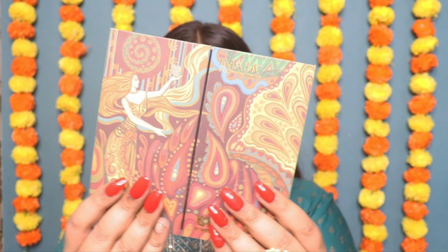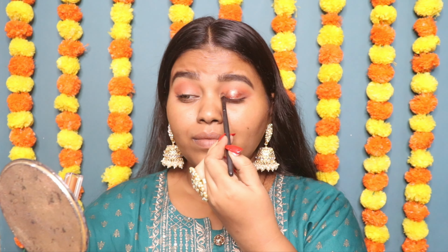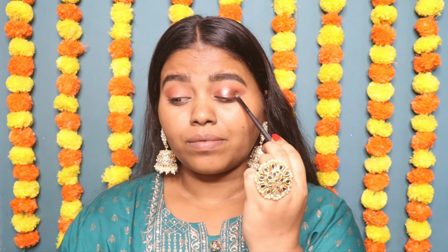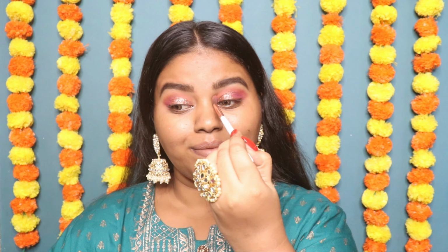Then I'm going to use this Sugar eyeshadow stick and use the glitter part on the center of my eyelids. Then using a shader brush, I'm going to give it a cut crease look so that it could look even better. Then using this loose glitter, called Stardust from Forever 52, I'm going to pat the glitter on my eyelids, like you can see over here, and you can see how gorgeous the eye look is looking already. Then I'm going to take a darker plum shade and apply it on the outer corners of my eyes so that it could give a very beautiful depth to my eyes. After applying all of the colors, make sure that you're blending them out really beautifully so that it could look seamless.